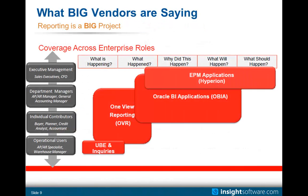But first, let's look at a traditional view of reporting and what some of the big industry vendors are still saying about it. According to this vendor, for you to solve your reporting requirements, you need an entire stack of reporting solutions. And in fact, I'm sure all of you recognize that to implement what you see here on the screen represents some very large projects. So large, in fact, that during your ERP upgrade, you're not likely to take all of this on.